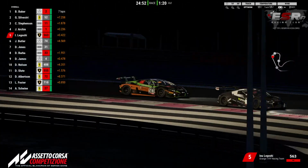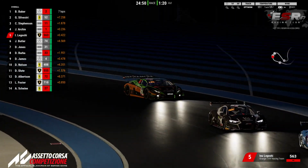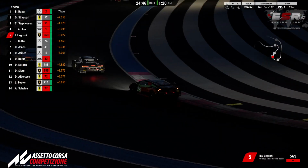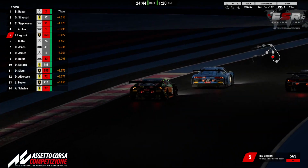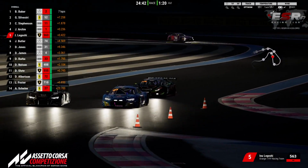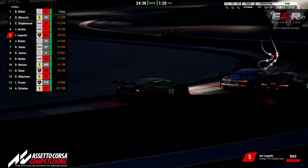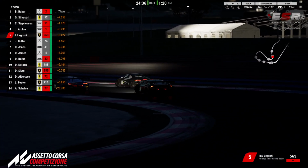Archie's probably in his head yelling at Legoshi. I know I would be. Just get off my back. Yeah, Archie and Legoshi are sitting 156 flats. Legoshi, that's Archie with a pretty bold move, trying to force it at the inside, but now he's stuck on the outside, and Legoshi might capitalize.